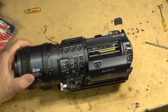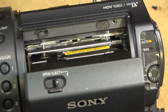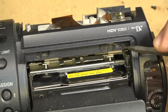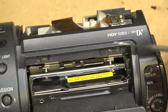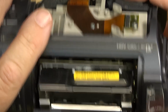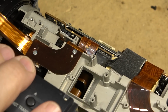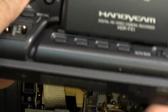If we look here, Sony in their wisdom have this ledge right here. And when the chassis comes up, it blocks this ledge. So how the hell can you take the cover off if the chassis is jammed up? You can't. With the chassis down, then yeah, the whole side should just lift off, just like that. Wow. See? That's how it comes apart.